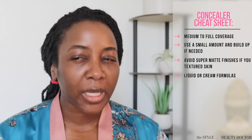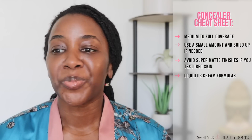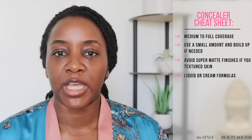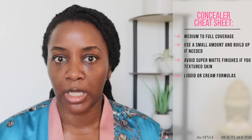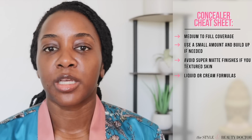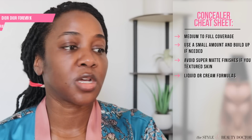Also, liquid or cream concealers are probably best when covering discoloration. Some people might be able to get away with a powder concealer, but powder concealer ranges also don't typically come in an array of shades that are going to fit people of color. Another concealer that I like to cover the discoloration underneath my eyes is the Dior Forever Skin Correct Concealer.